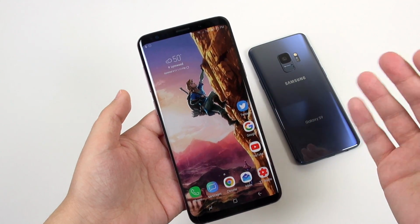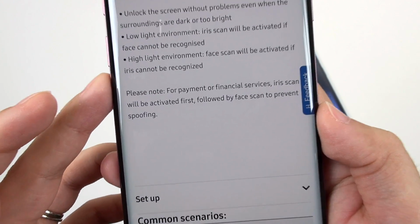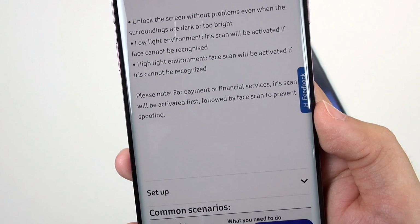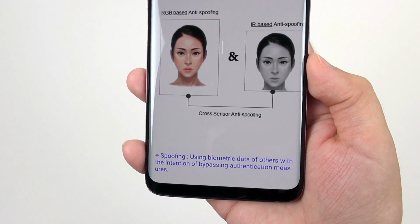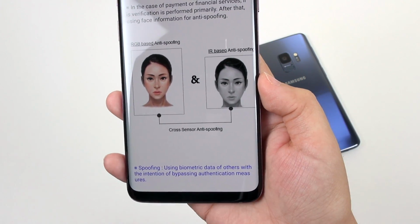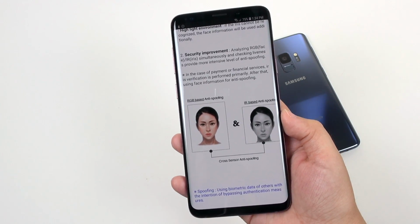Although what I found interesting is that they do use Intelligent Scan for something other than unlocking the phone. Looking at Samsung's own documentation, they say, please note, for payment or financial services, iris scan will be activated first, followed by face scan to prevent spoofing. They call this cross-sensor anti-spoofing and mention that it looks at both your irises and your face to detect liveliness.